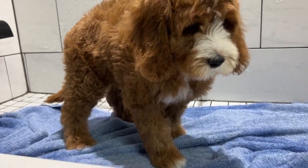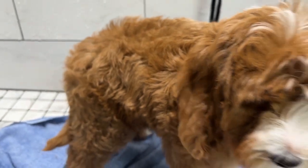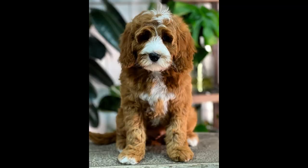And now he's blow dried. Scruffy, scruffy looking. We need to go ahead and get him all trimmed up. Oh, so there he is. This is after the fact. So we've got him bathed, towel dried, blow dried, and then we're gonna go ahead and trim up his face. So now we've got him ready to go.